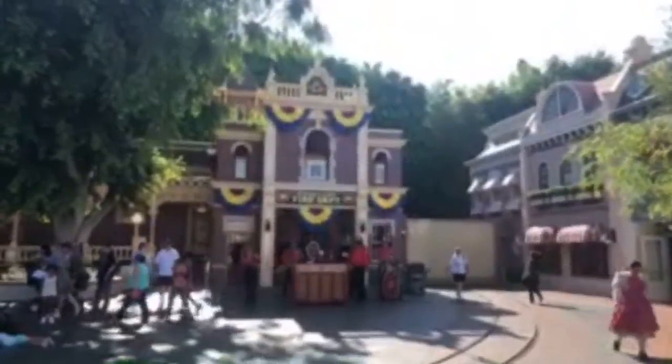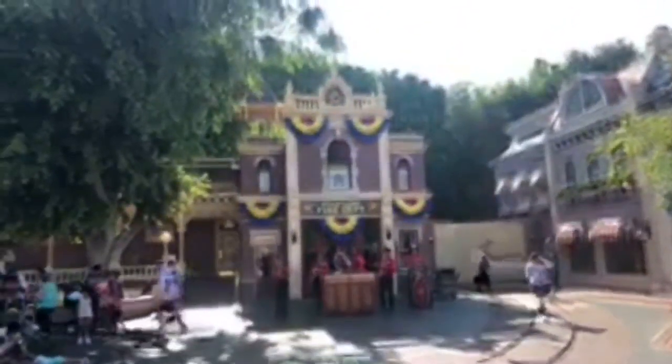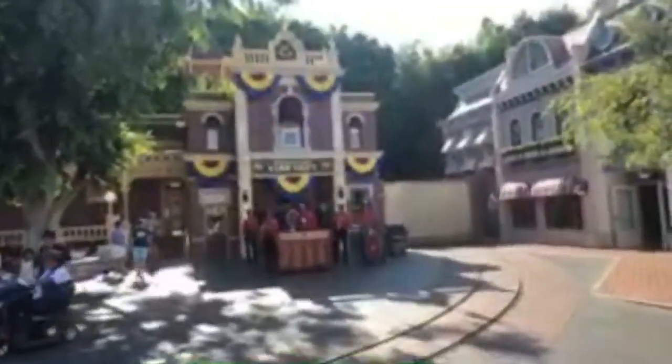So up in the window, in the middle window there, the apartment, there is a light that's on. He was actually here. So when he passed away, one of the things they did is they always left it on, for his memory. So we always do our little meet him. We always say hi. One of the special things about this park.